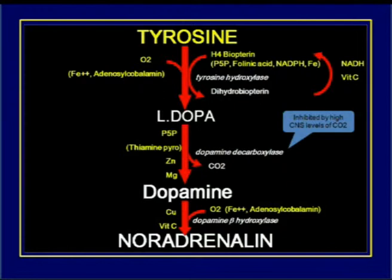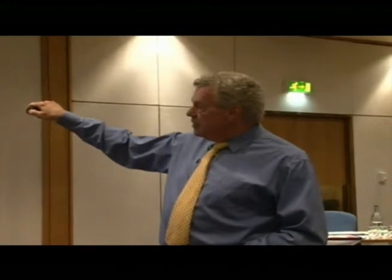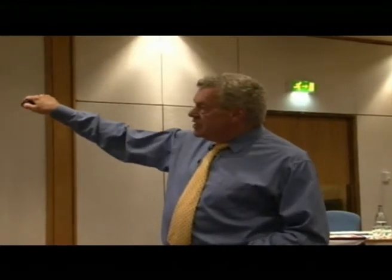And the conversion of dopamine to noradrenaline is a copper and vitamin C dependent enzyme. Again it needs oxygen in there, so think iron and B12. So the key ingredients here, more often than not, it's B6 that the person needs, magnesium and zinc. This is the most common area where we have the deficiency.